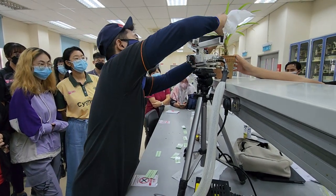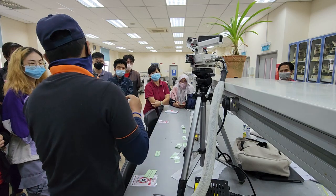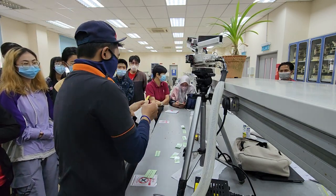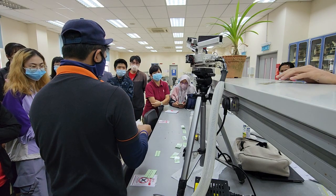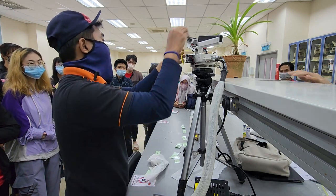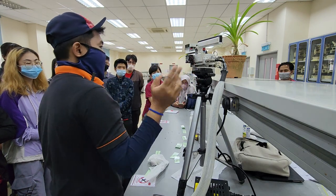I'm just going to take one leaf here before I destroy everything. Let's say that this is a happy leaf. This is not happy. Just like you. So we just wipe it and then you clamp it very quickly.